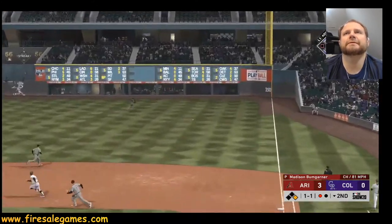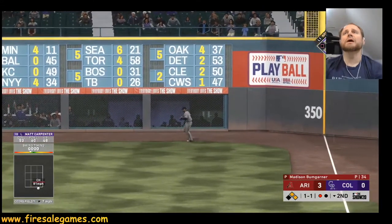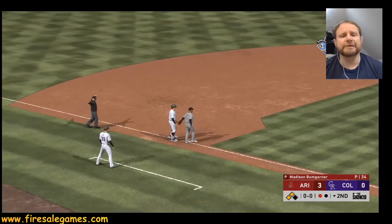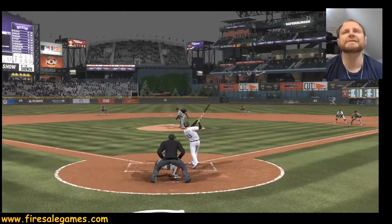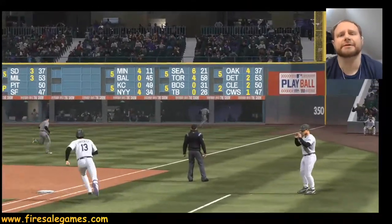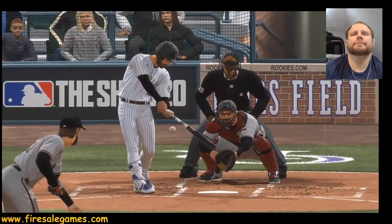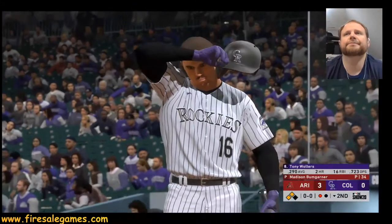Nice hit. Pulled into right, nice. And that's into the outfield for a one-out hit. And now go! Go! Go! What are you turning back for? So that's what I don't understand. I'm pushing the L1 button. Or, yeah, L1. Why is he not going? God, he almost got thrown out. I can't get the running controls down. I don't know what's going on. That's probably the reason I lost half my games, because I can't control the running game.